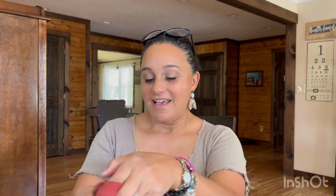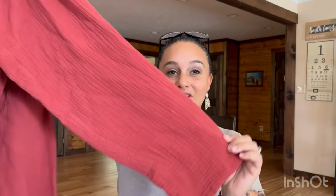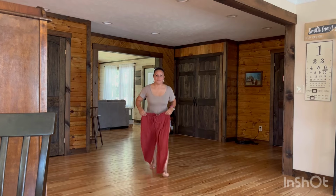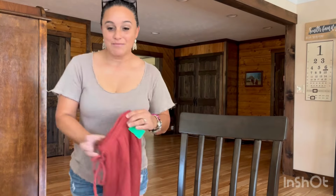Next piece is a piece of clothing, and it's super soft. It's by Jessica Simpson, and it's just a pair of terracotta colored lounge pants, and I'm not very tall, and I don't think that they're going to come all the way down to my ankles, so maybe they're just capri length, high waters, but let me show you. They'll be super cute when it's time to wear them. That'll be super, super cozy, comfy.